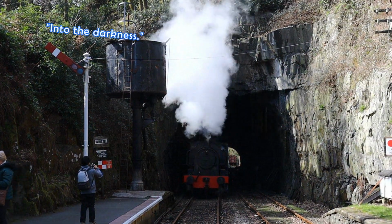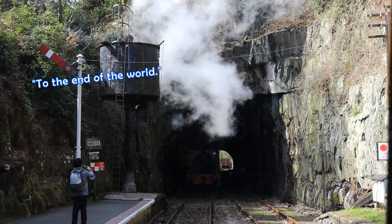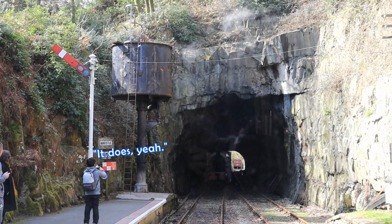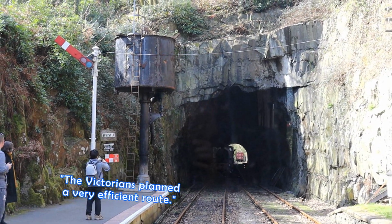Into the darkness. How far back does it go? To the end of the world. Oh wow. Yeah, comes back quickly, isn't it? It does, yeah. The Victorians planned a very efficient route.